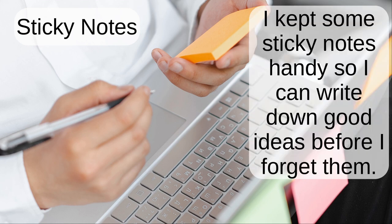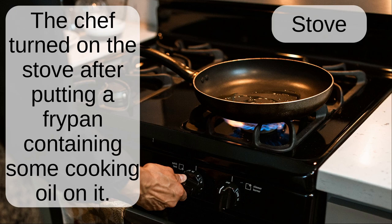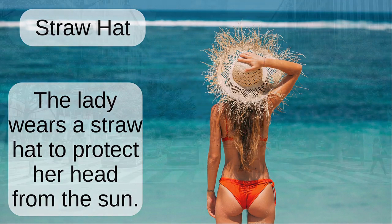Sticky notes. I kept some sticky notes handy so I can write down good ideas before I forget them. Stove. The chef turned on the stove after putting a fry pan containing some cooking oil on it. Straw hat. The lady wears a straw hat to protect her head from the sun.